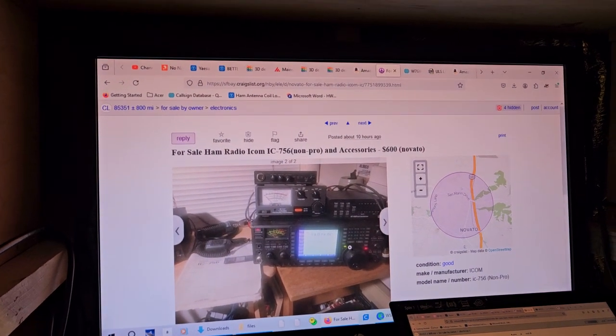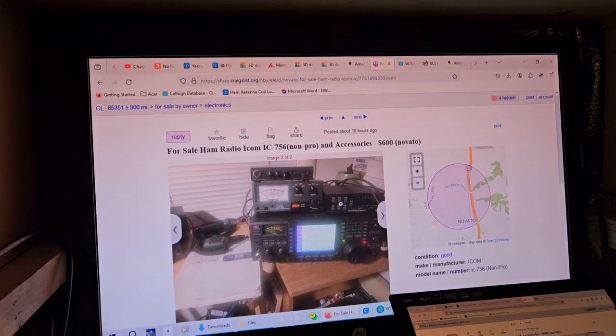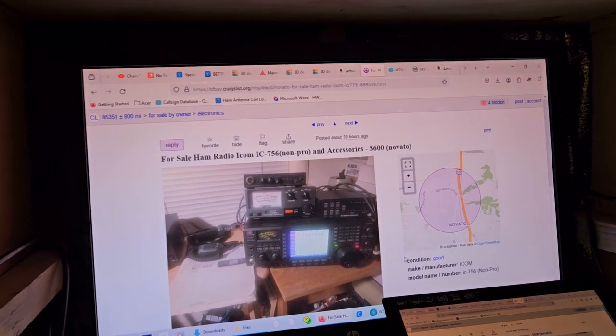Let's say the radio was like $500 and you got the tuner for $100, and then the RigBlaster and all that's just bonus, you know.